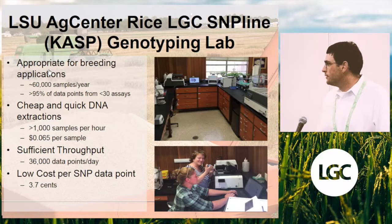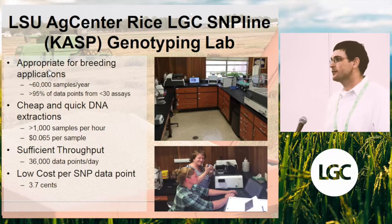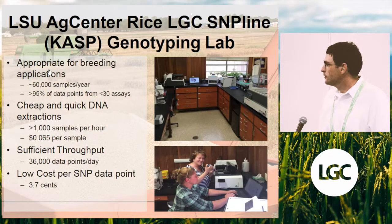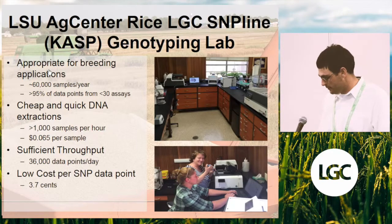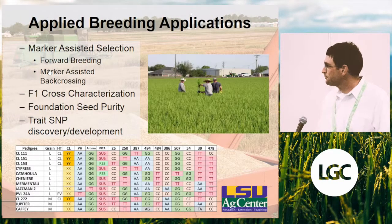The throughput is sufficient for what our needs and objectives are. One person can run 36,000 data points in a day. So the throughput in the lab is never our bottleneck. Our biggest bottleneck always is, it's not cost, because the cost per data point, we have it down below 4 cents. The biggest bottleneck and what we always plan around is collecting the tissue. So if anyone has a good idea or a good system for how to collect just the leaf tissue in a high throughput way that's also relatively cheap, that would solve a lot of our challenges.